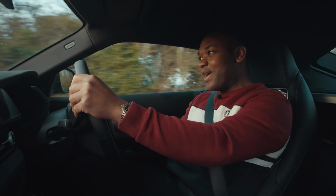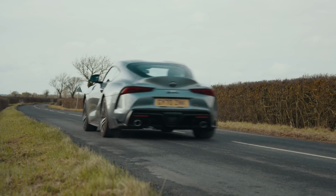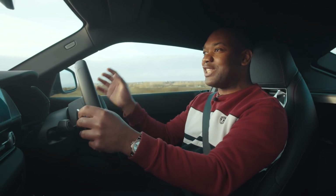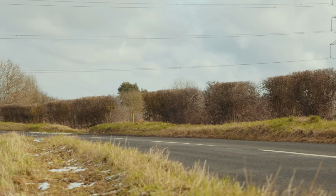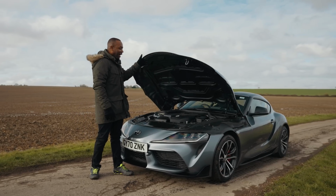0 to 62 takes 5.3 seconds, which is nearly a full second slower than the 3-litre version takes. Both versions will still do 155 miles an hour flat out, electronically limited of course, but in-gear acceleration in the 2-litre is nowhere near as impressive as the 3-litre version. So it's not looking good at all, is it? I mean, literally, it's not looking good at all.